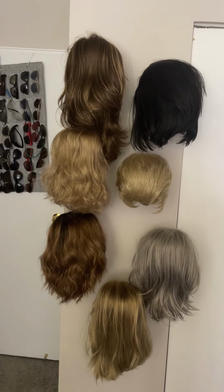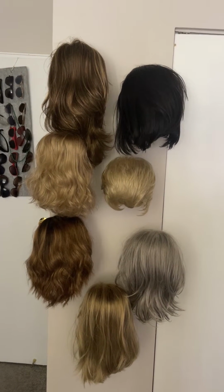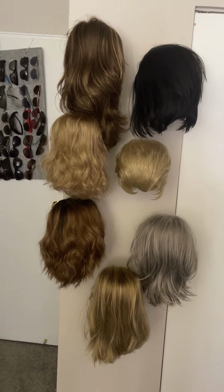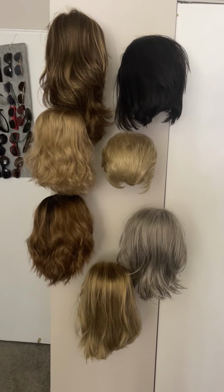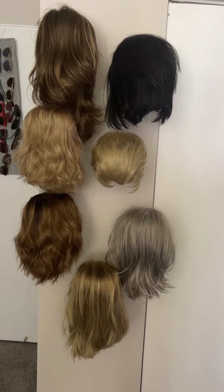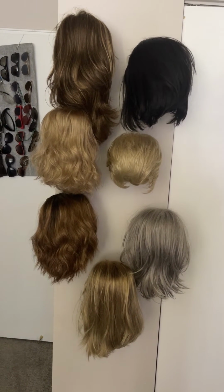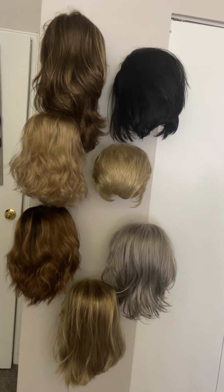I have Josie from last week that I didn't wear in the honey blonde. I have Red Carpet in light blonde. It's supposed to be hot this week, so I wanted to throw in a short one. I have Modern Beachy that I have washed, so we're going to give Modern Beachy another try to see if she works out or not. I have Mason in the Silvery Moon, which I was going to wear with the pink and gray. And then I have Easton in the Sunkissed Blonde. So those are the wigs for the week.